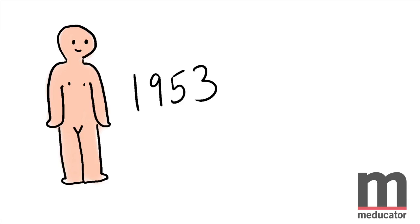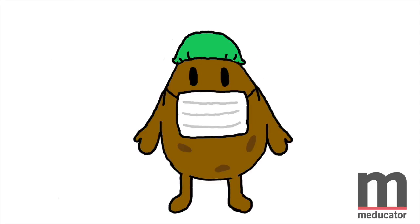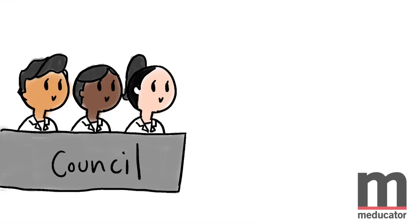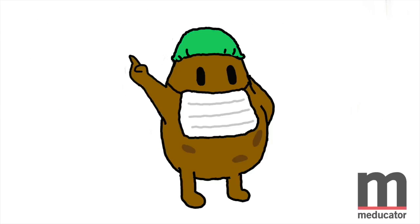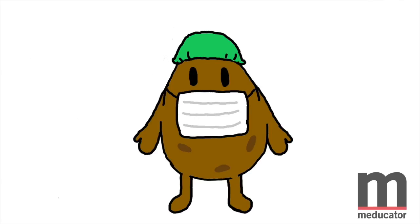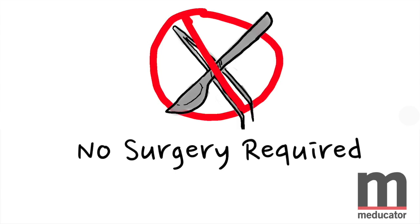Voorhees' graft was first implemented into a human patient in 1953. And the procedure was repeated over the next year with a high degree of success. In 1954, Voorhees and the surgeon he was working under reported the results to the National Research Council. The reports were greeted by the medical community with excitement, and the graft served as the primary surgical treatment of aneurysms for decades. Nowadays, aneurysms and other vascular abnormalities can be treated without requiring surgery at all.